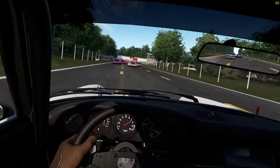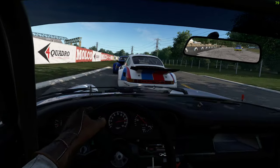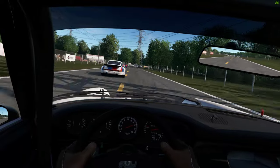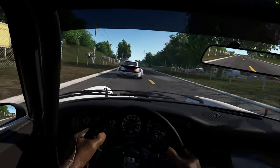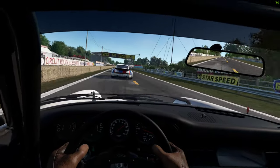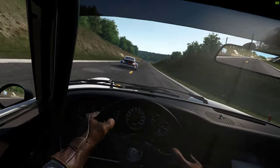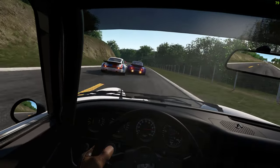Okay, down to the old cobbles hairpin. Certainly can't feel the weight in the back of these things. It's a bit too low there, but we'll play it safe. Back up to the top. And that's one lap down. I have to say, the track does look absolutely fantastic. Be your vintage stuff. It does require your attention and concentration.